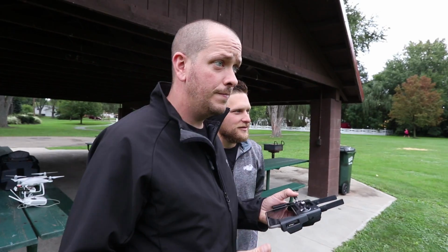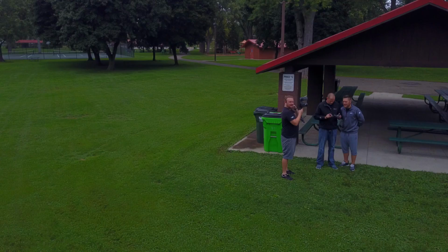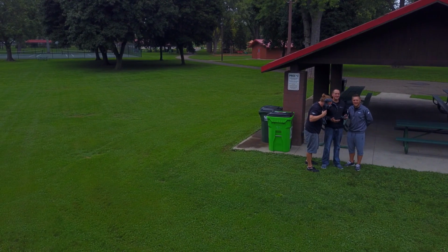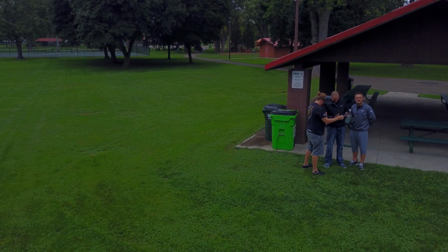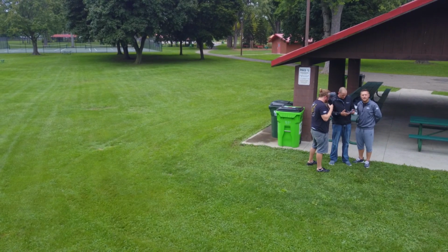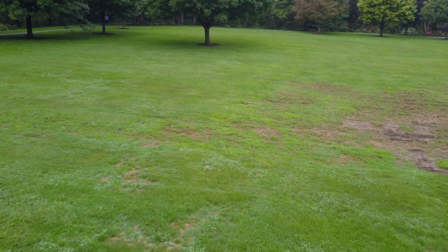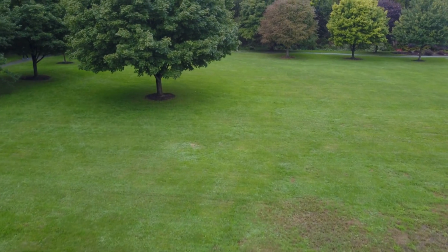Should I record? Yeah, hit record. All right, hitting record. We're recording now. It literally looks like a tripod in the air. Look how stable that is. One of my concerns was, usually when you get small frames, they get bounced around a little quick, and gimbals make up for a lot. One thing that I did notice too is it seems like a very saturated picture, very colorful, a little bit more so than the Phantom.